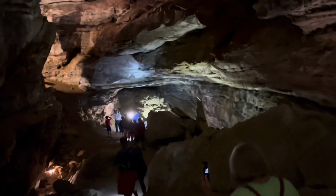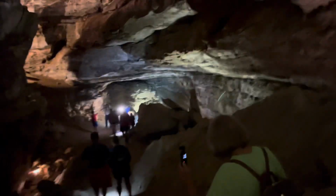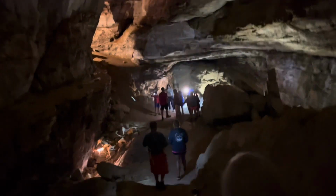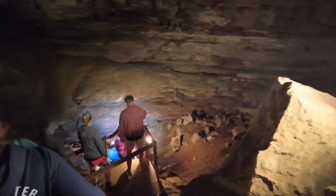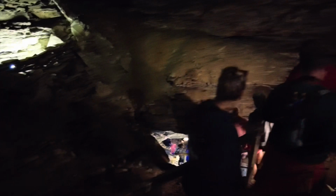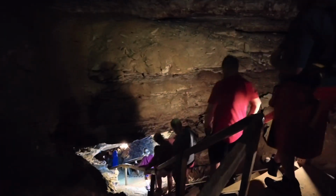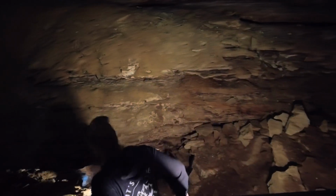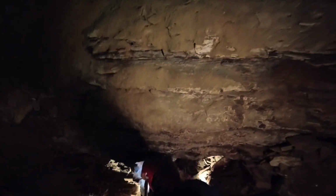On the left is the end of the animal pit. So you would have crawled underneath the rock here and come out. There were an awful lot of stairs on this tour, and I heard someone say they left their DNA on one of these rocks when they whacked their head.